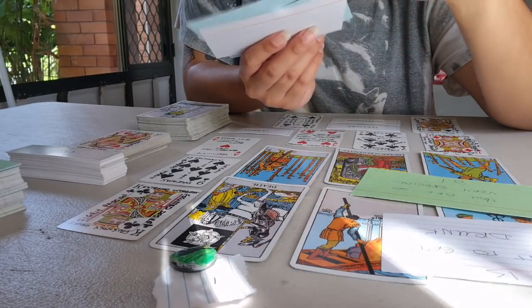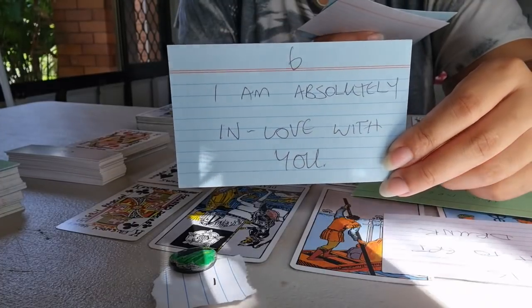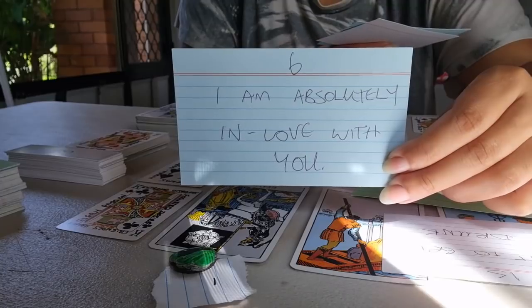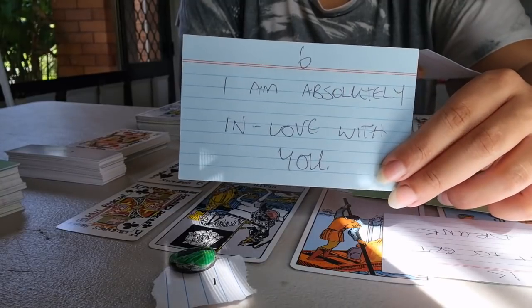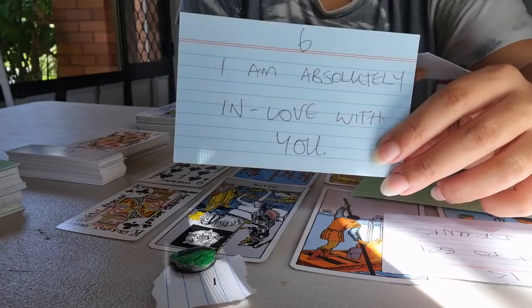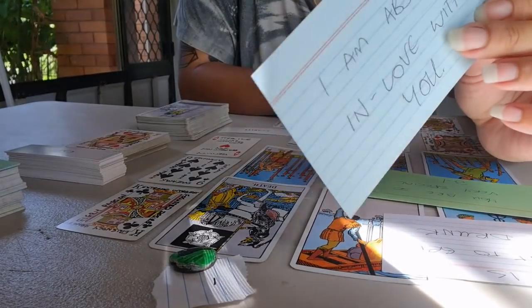I am absolutely in love with you, but this card was reversed. So I do feel like they're still recognizing these feelings within them. For most of you, this person doesn't have a label for how they feel, but they do know, and they are awakened to the fact that they really, really care about you, and they really want to have sex with you. They're very attracted to you, okay? Especially with that King of Wands.